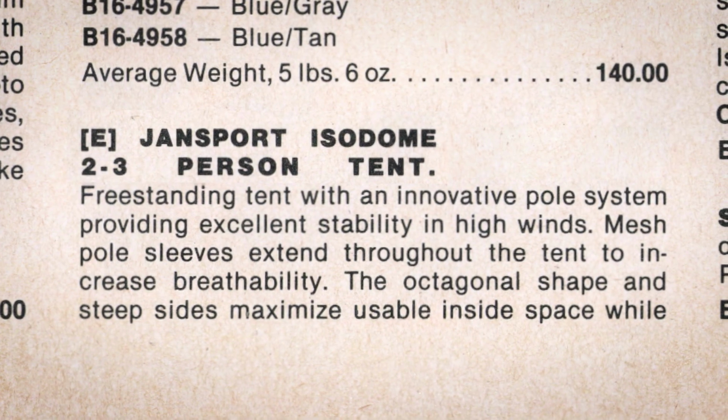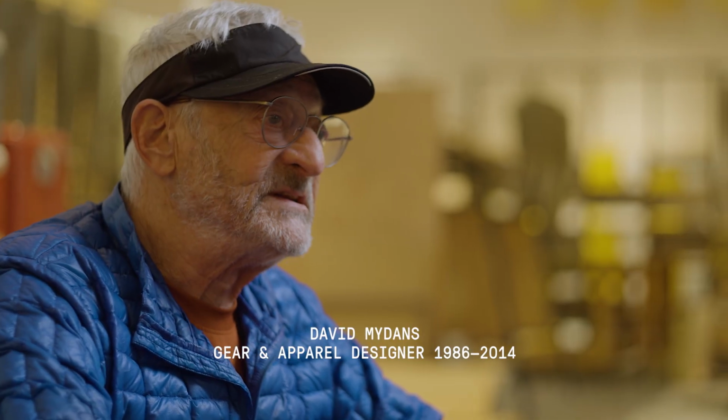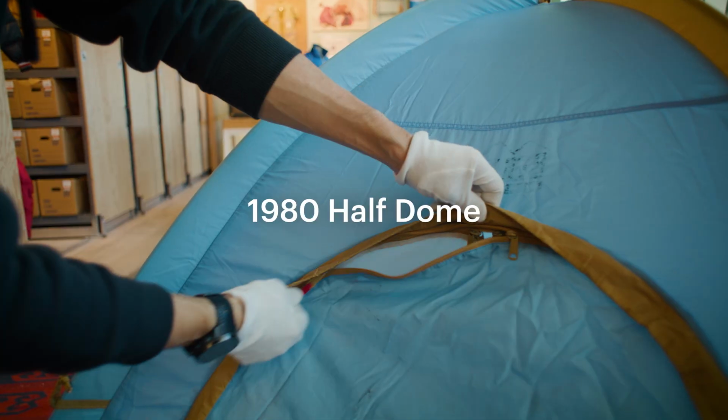JanSport had actually brought forth the dome style tent. REI picked up the design and made it our own. It was a simple Half Dome, 2-pole design tent. It had a single vestibule on the front and a little vent over the single vestibule and door on the front.